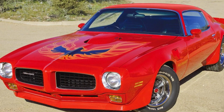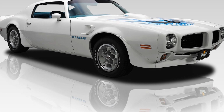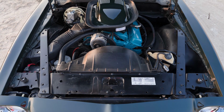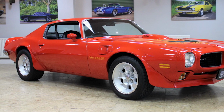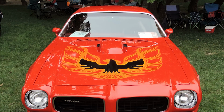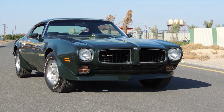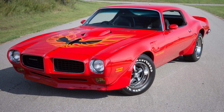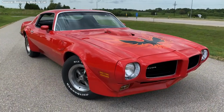Known for its bold styling and the famous Screaming Chicken hood decal, this model stands as a pinnacle of muscle car history. Equipped with a powerful 455 Super Duty engine, one of the era's last true big blocks, the 73 Trans Am was a force on both the street and track. It symbolized the height of muscle car performance and style. As we showcase this muscle car, the 1973 Pontiac Trans Am remains a symbol of an exhilarating era in automotive history, a fitting close to today's journey through classic muscle car legends.